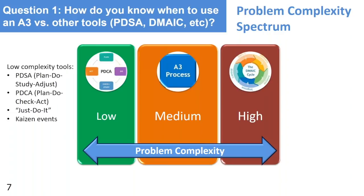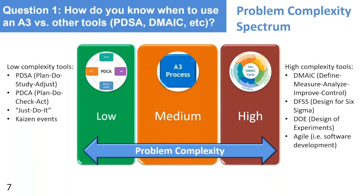On the right-hand side, we've got our high complexity problems. So these are things where we need some more advanced tools, things like DMAIC, which is a Six Sigma based tool that stands for define, measure, analyze, improve, and control. DFSS, or Design for Six Sigma, is less trying to countermeasure an issue and more trying to design a process to begin with that's very robust. Design of experiments, another Six Sigma tool, and something even like Agile. There's plenty of other problem-solving methods that can be used as well, and developments of solutions.